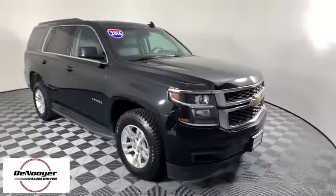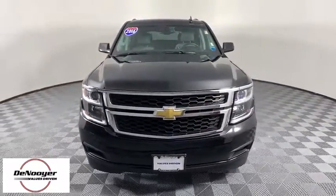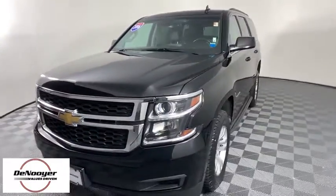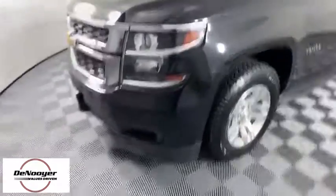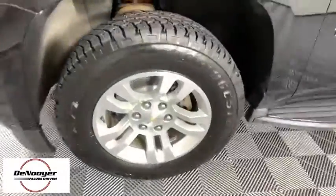Looking for the right vehicle? Check out this 2016 Chevrolet Tahoe. Tahoe has been the best-selling sports utility vehicle, accounting annually for more than 25% of all full-size SUV registrations in the United States. This vehicle has less than 35,000 miles.